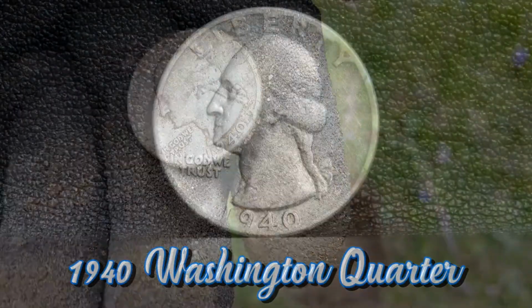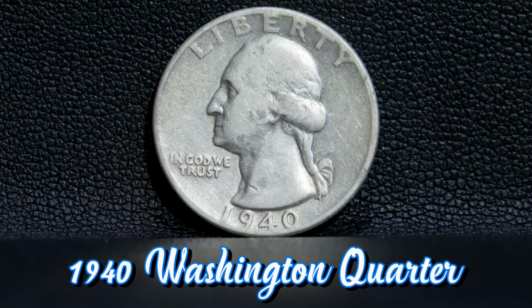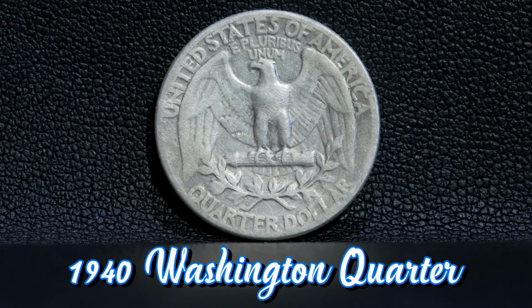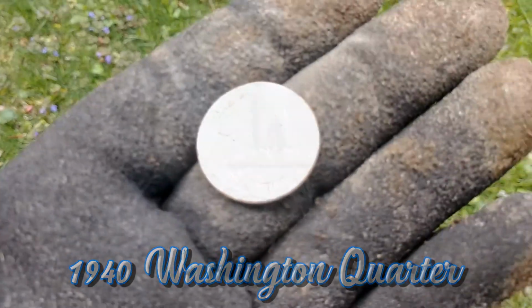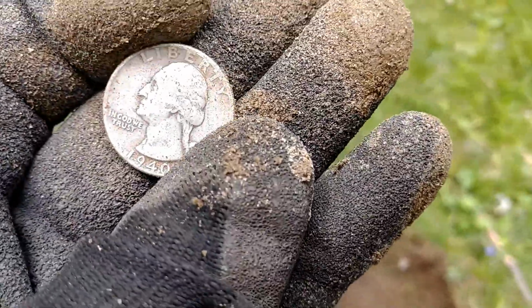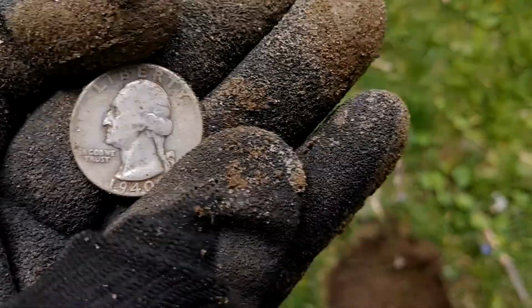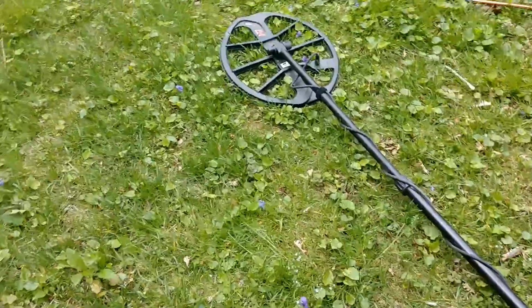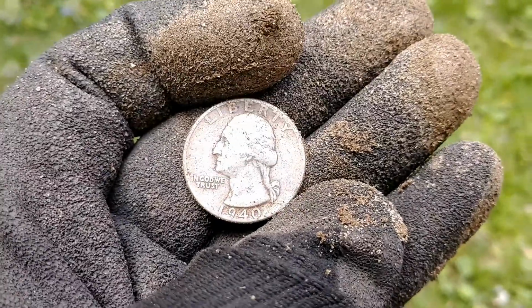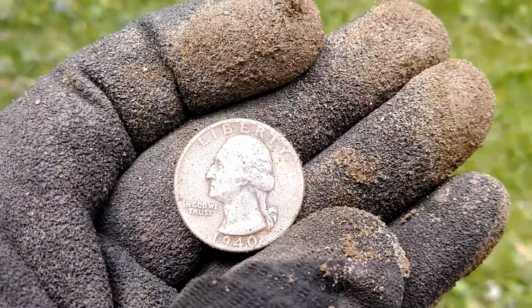1940. Don't see a mint mark. 1940p. Silver Washington quarter. That's silver number 8 from this yard. That's, of course, only the first one I found today. Wasn't really expecting to find any, but you can't find them all, I guess. So that's lovely. Another little piece of silver to add to the pile that came out of this yard. Any day you find silver is a good day.